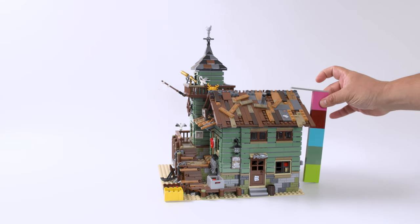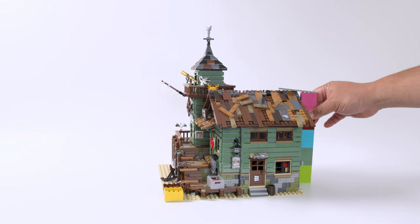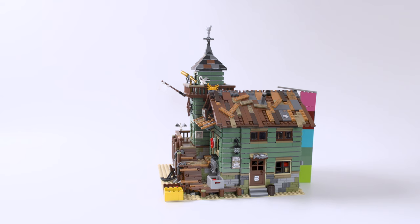35. For your reference, for the smaller rooftop here, it is about 20 bricks in height. Look at that, it just reaches 20 bricks there. So you can measure your space, see if you have enough room for this. And that is dimensions for you guys.